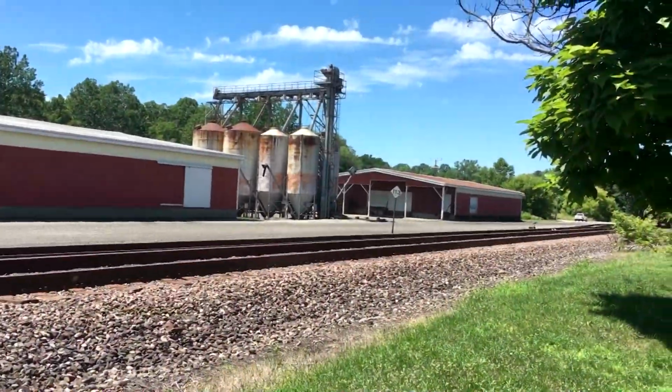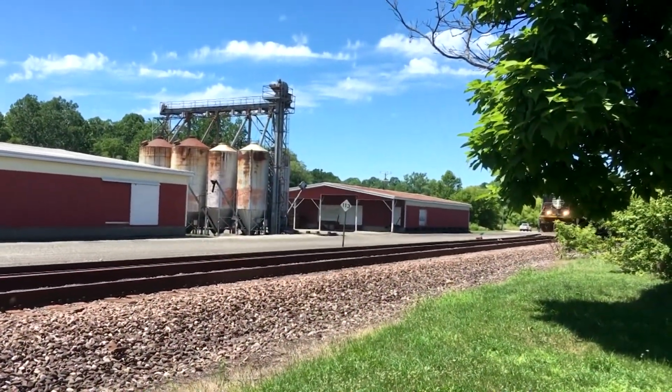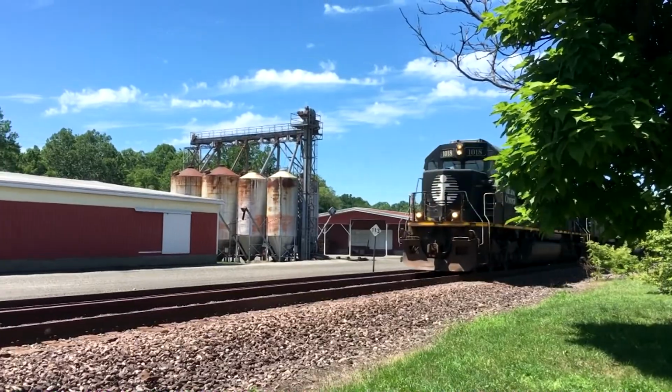Moving south 3 more miles, we see the train one final time in Conneauville, Pennsylvania.